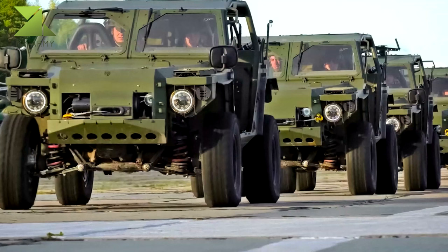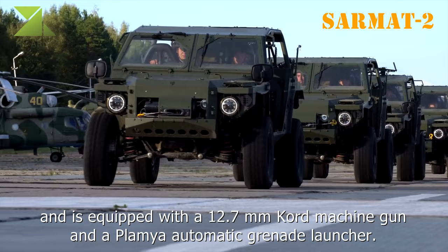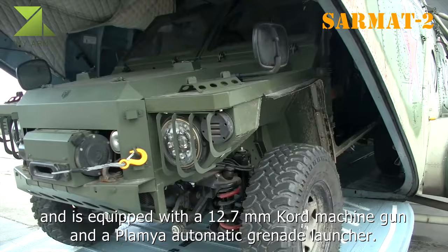Sarmat-2. The light high-speed all-terrain vehicle is designed to carry three soldiers and is equipped with a 12.7mm Kord machine gun and a Plamya automatic grenade launcher.